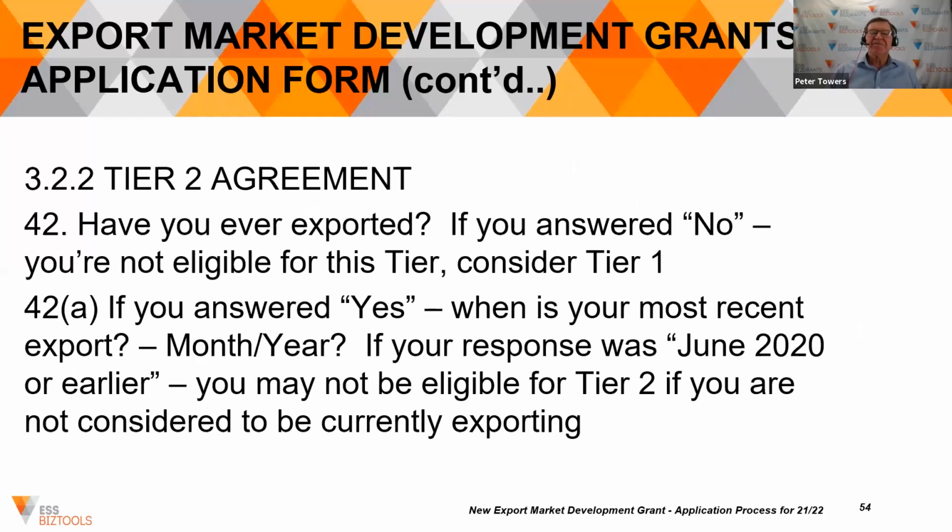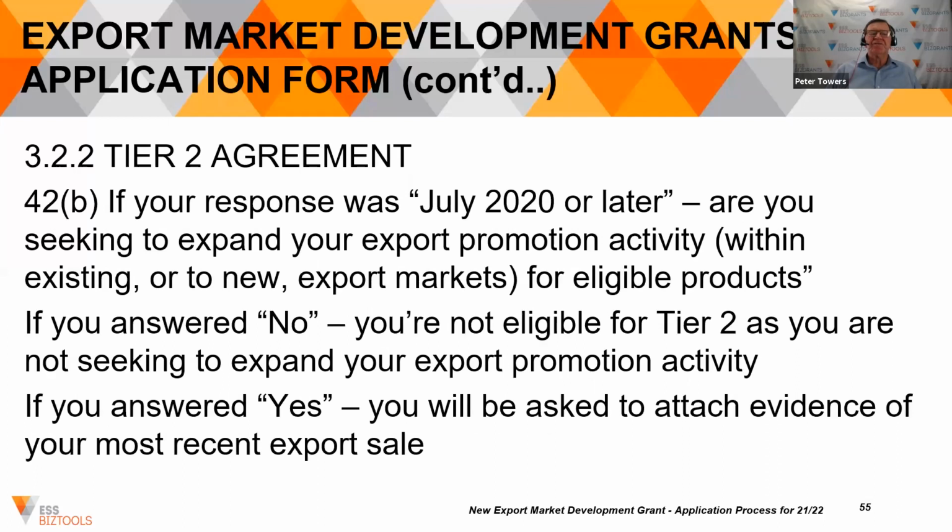The tier 2 agreements: have you ever exported? If you answer no, you're not eligible for this tier and they need to go back to tier 1. And then the dates come into play. If they're applying for tier 2, they answer yes. If it was earlier than June 2020, they may not be eligible for tier 2 because Austrade may reach the opinion they're not currently exporting. So your client needs to think this through and take all these points into consideration with how they're drafting the application form.